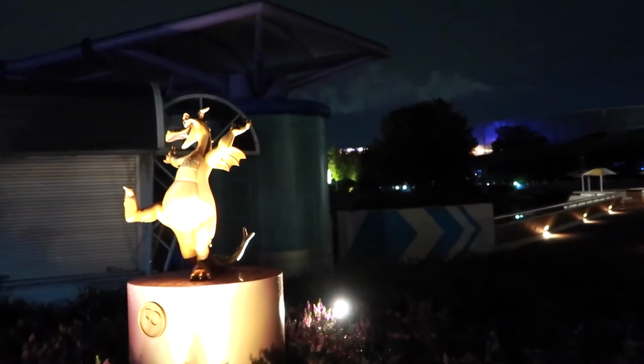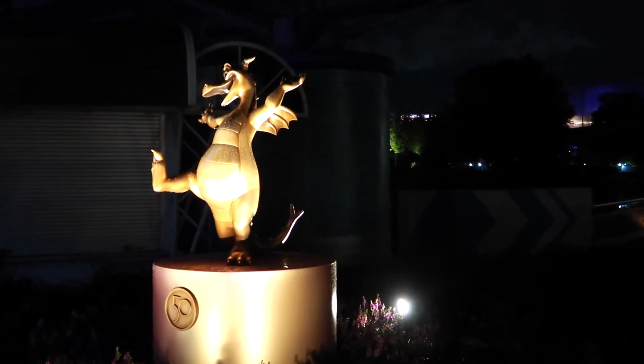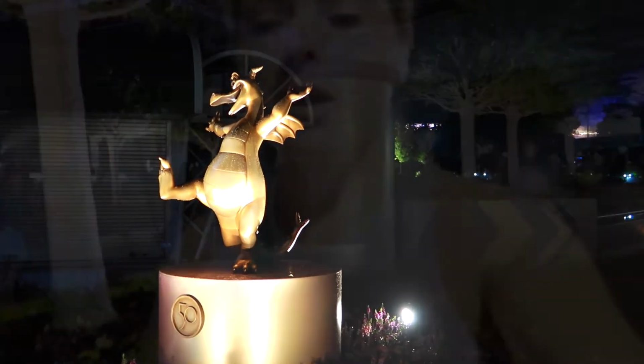We're walking by and we see Figment, another one of the 50 golden statues that they made for the anniversary. We're gonna skip Figment for today and go ride the Fiesta Tour over in the Mexican Pavilion. We didn't ride it earlier today when we were there at the restaurant because we wanted to wait for the kids.